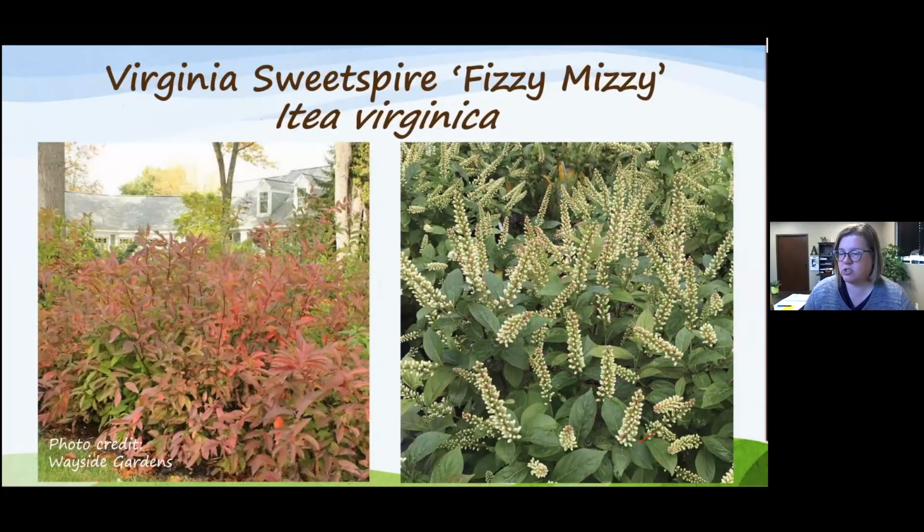Another shrub that you might want to try in your garden if you have a little bit of a wet spot is Itea. This one's Fizzy Mizzy. The difference between this one and our regular, plain old Itea virginica is that the flowers are upright. They're upright little spikes. Mostly the Iteas that I see, the Sweet Spires, have kind of droopy flower inflorescences. They come in abundance. It's highly floriferous. It can go into a container. It can go into any spot in the garden.